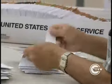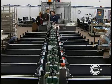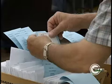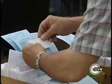After the security tab is removed, ballots are sorted by precinct or batch depending on the size of the county. Grouping ballots into batches allows for easier processing, including checking the voter's signature, as well as tracking for purposes of ensuring security. From there, Thurston County Auditor Kim Wyman picks up the story.